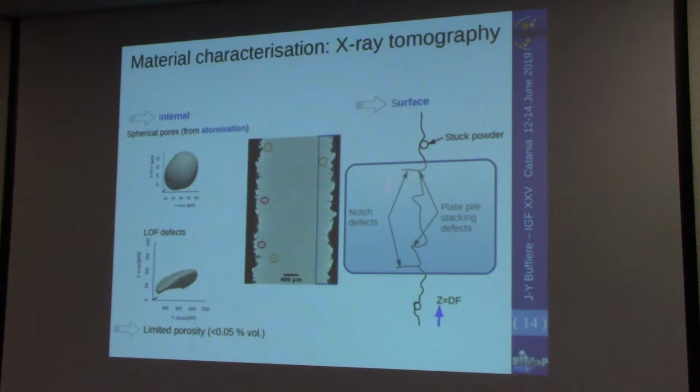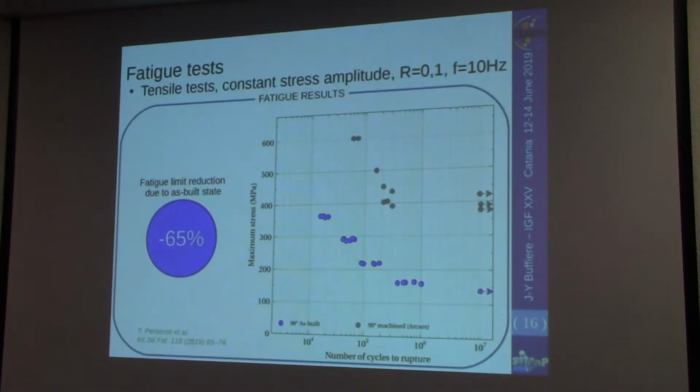And at the surface, you find another zoology of defects, like stuck powder, but they don't play any role here, or what we call plate pile stacking defects. That's two piles of powder which are not exactly coinciding, and what we call notch defects. So at the end of those plate pile stacking defects, sometimes you get something which looks like a crack. It's a thin notch within the material. And of course, this is not very good for fatigue. It's a very limited porosity, less than 10 to the minus 4.